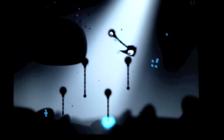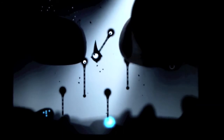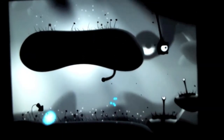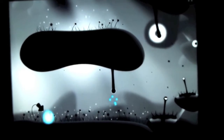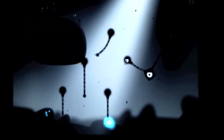The ground also morphs as well, so you basically manipulate the environment around you to get the ball into the light. There's also things you need to avoid. I'll show you now actually. These little plants underneath eat the eyeball up, and you have to start again. I'll just show you loads of gameplay now so you get an idea of what this game's about.